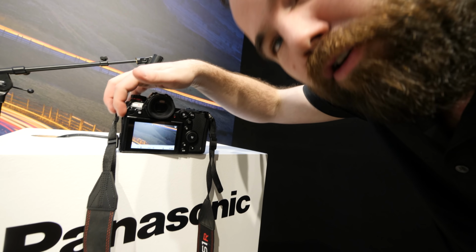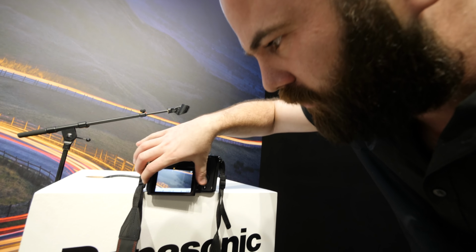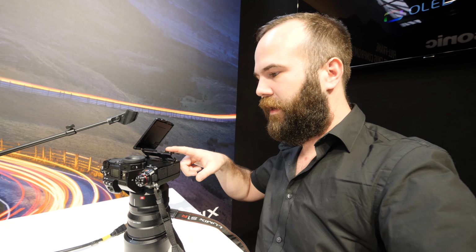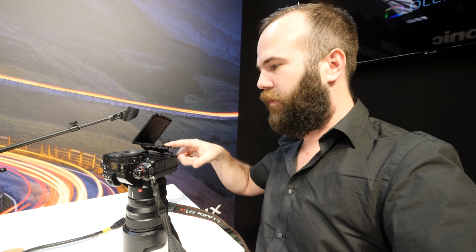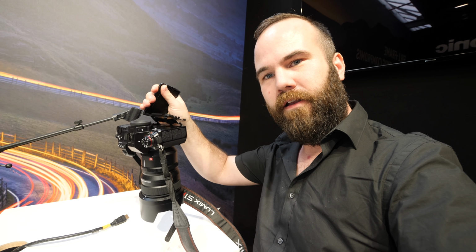Only the screen is not a flip screen, but this awkward screen that you can flip out. One of the reasons that they made this screen is that they say that it is much stronger than a flip out screen, and you can lift the camera with this screen without breaking it off.